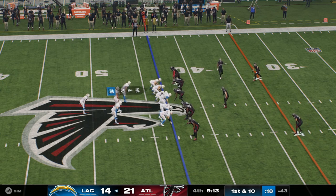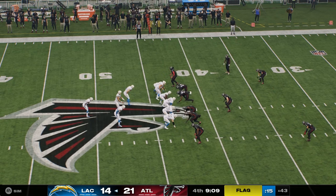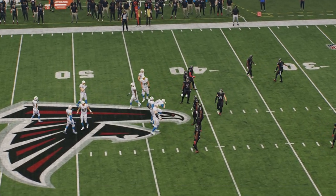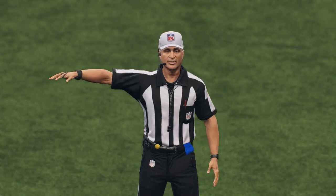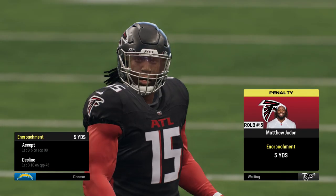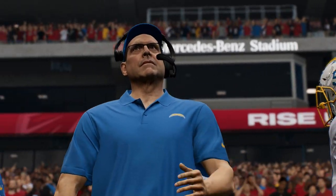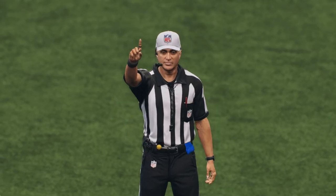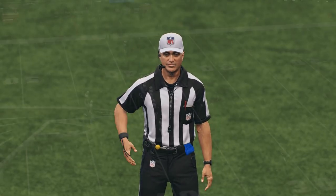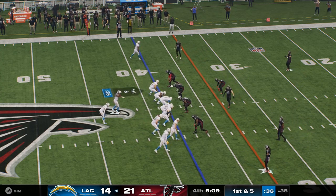Here's first and 10. Now, whistles here. Looks like one of the defenders got a head start. So, a lot of options on the table now. It's first and 5.